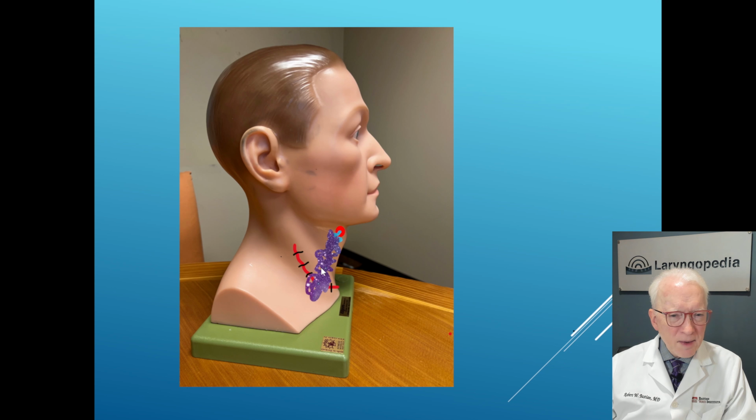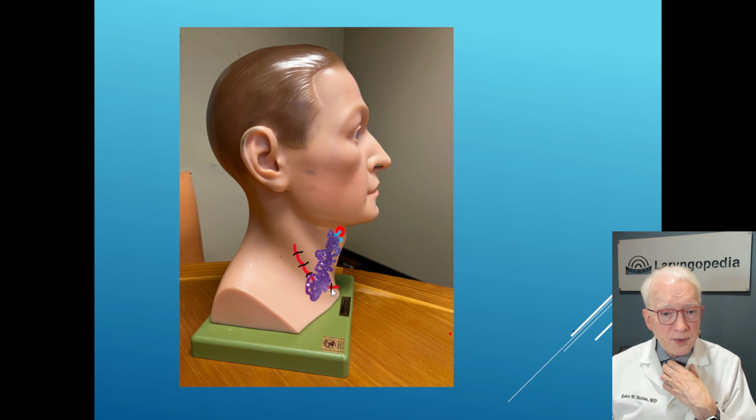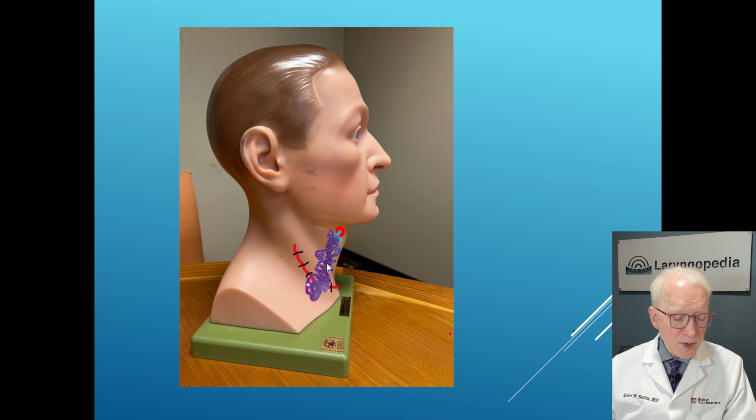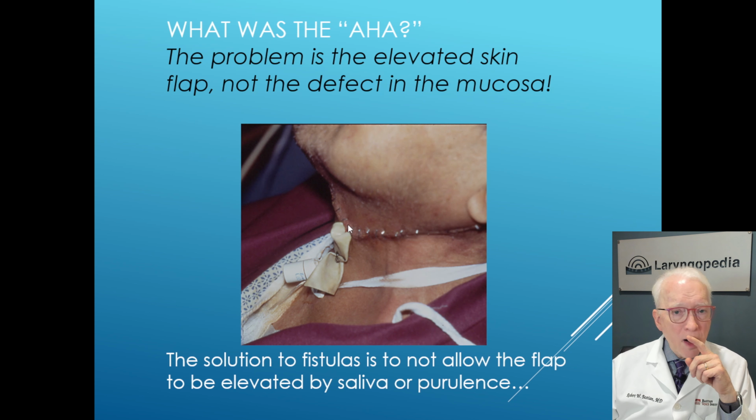And then it's going to become infected and everything, and it eventually leaks out through the incision line, sometimes right at the tracheostome, and sometimes farther laterally. And if there's been a neck dissection, it's a cause of great concern. And so people said, oh, we better put in fresh tissue and free flaps and all of that kind of thing. Well, what was the aha?